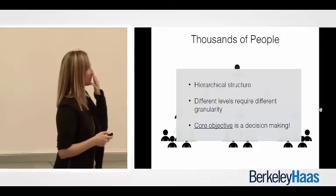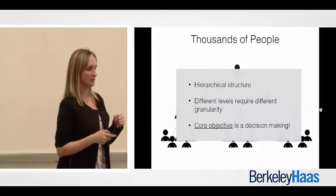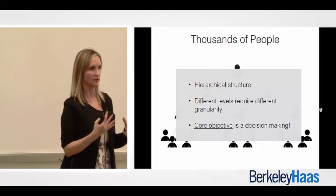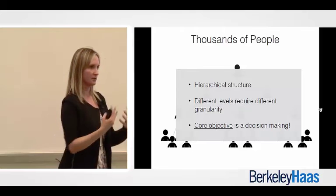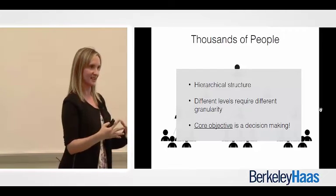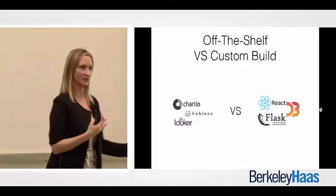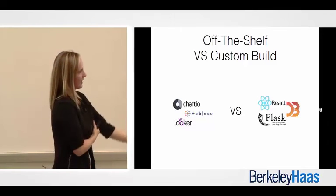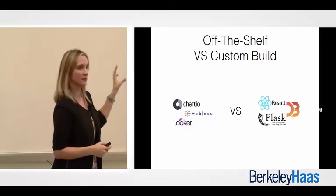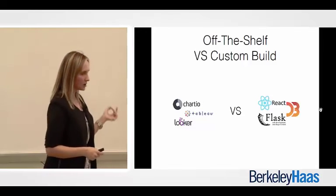For us, we started with the core objective of decision making, and then we decided to build an understanding of all of these metrics from the model point of view as well as from the human point of view, and to put them together into one beautiful, visualized view, beyond the report. Our question was: do we need to build this internally or can we go to vendors? We did some evaluation, and at least with the tools we looked at, they're perfectly good, and we use them in the company for some dashboards and reporting. For example, we use Tableau, Chartio, and Looker for reporting.